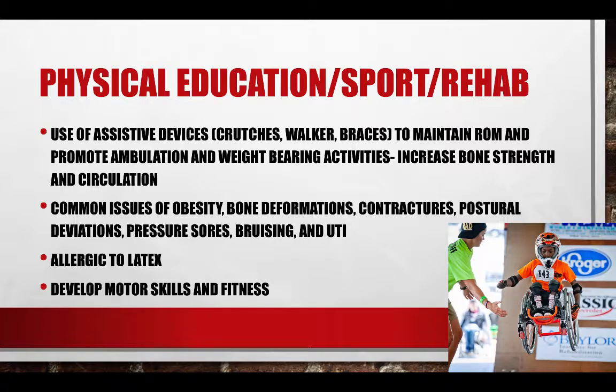Another thing that you really, really need to be aware of is that individuals with spina bifida may be allergic to latex. So if they are, then we need to make sure that we have non-latex gloves, and we are also using equipment that does not have latex in it. But for the most part, we really just want to develop their motor skills, fitness, and strength, just like we would for any other student through physical education and sport.